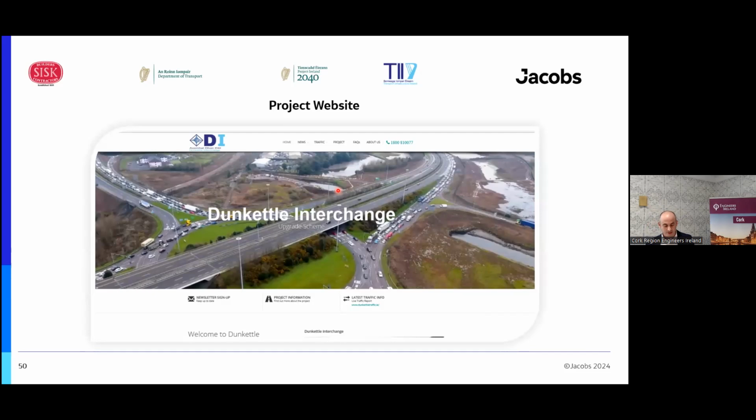I suppose the most important thing about the website is to keep it up to date, because as you know yourself, a website which is not up to date is worse than no website. And one thing to highlight just about our website is we did have links to our newsletter and to our traffic app, which I show you there, which I'll speak about in a minute.